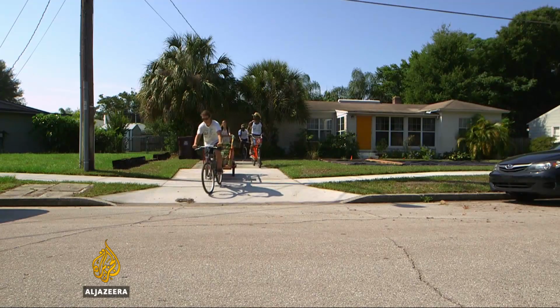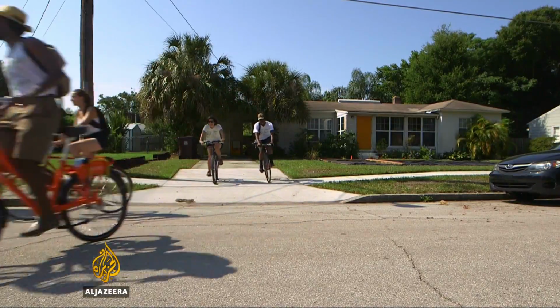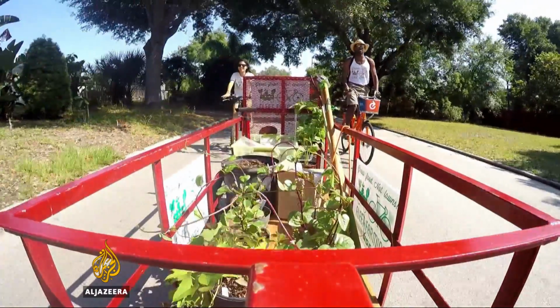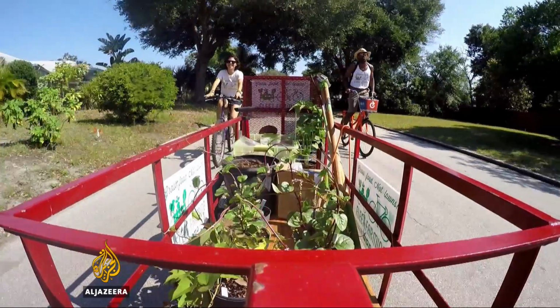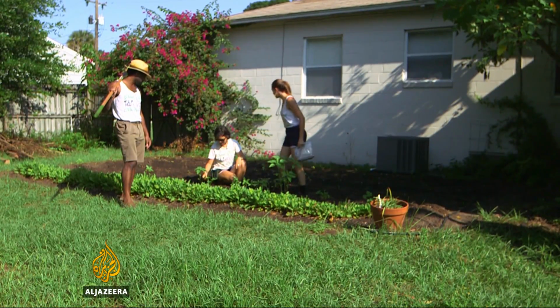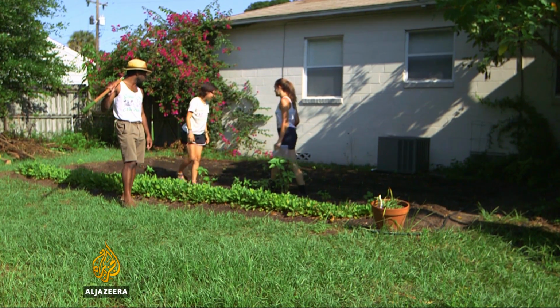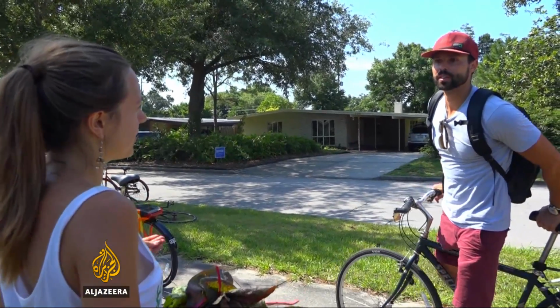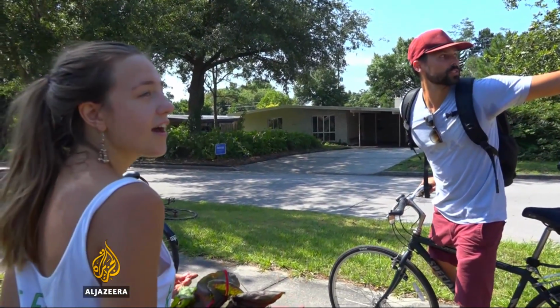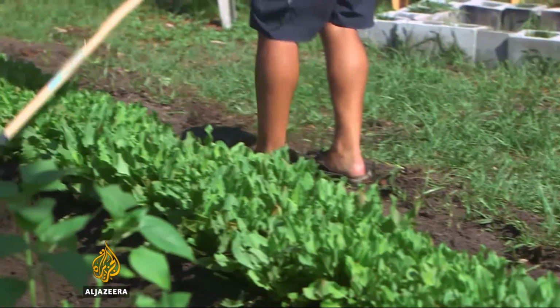The idea is that homeowners donate a portion of their lawns and let a team of bike-powered volunteers tend to what they call farmlets. What's this? Zucchini. So far they've converted 12 lawns into healthy organic gardens, and word's spreading. Wow. What street do you live on? It's right here. Dave Zembala is just moving to the neighborhood and is already committed to joining the program.